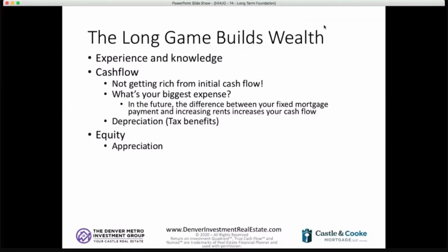So keep in mind, as the properties appreciate and you build equity, that starts building what I call your real estate piggy bank. It's not cash you can take out today that gets deposited in your checking account like your monthly rent does. But later on down the road, when you go to sell the property or you go talk to Joe about a cash-out refinance, you can actually take that money and go out there and buy more properties. So it's money you're building for future use.